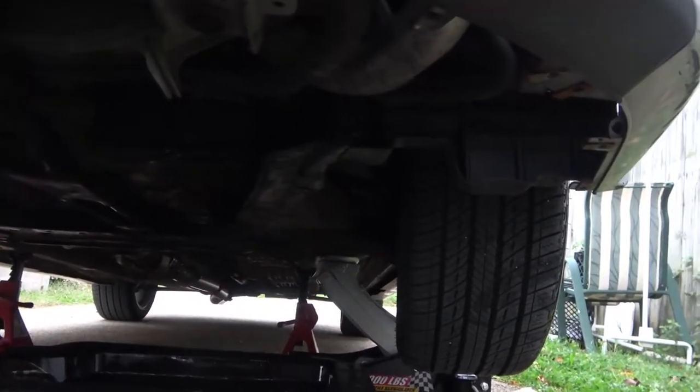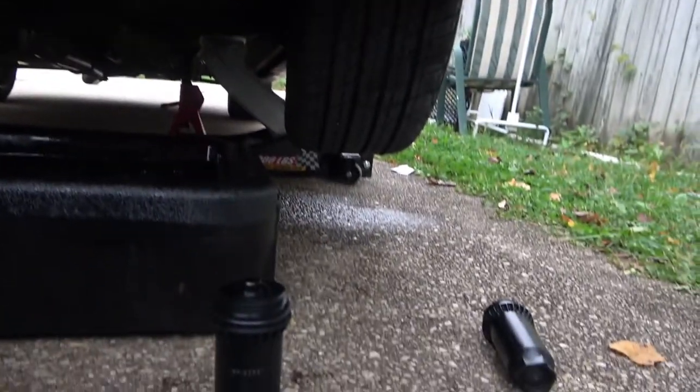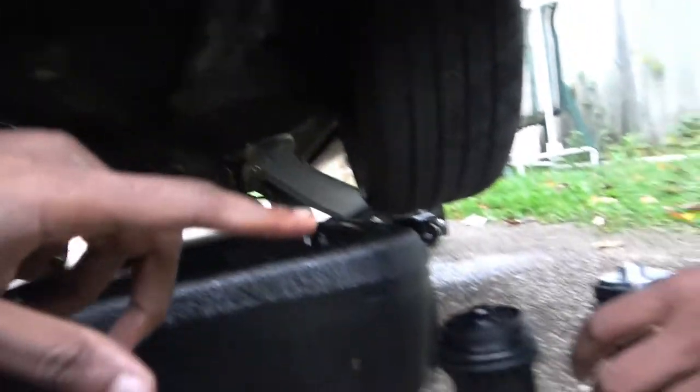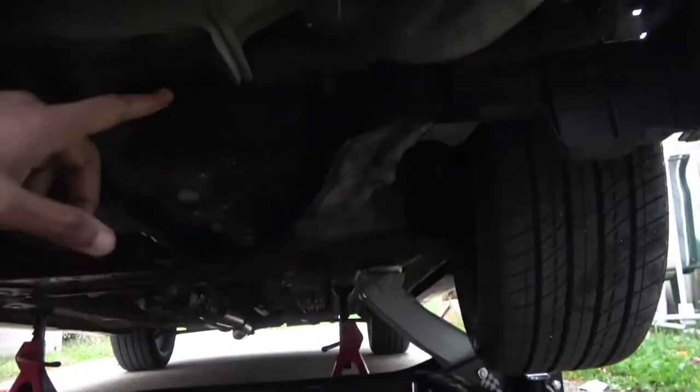A lot of other cars are hard, like my FRS. My FRS is actually hard because you gotta get a spout to reach the top of it, and it's just annoying. But yeah, so now that we did that, we're just gonna go ahead and put the new filter in, and then it's time to fill it up at the top.